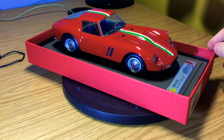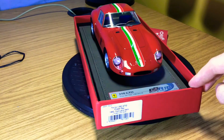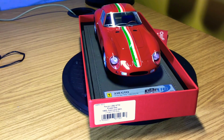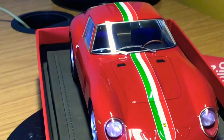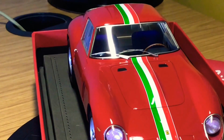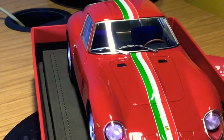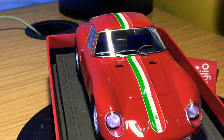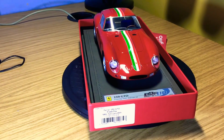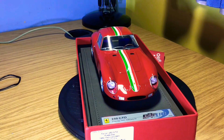The wipers are done very nicely by BBR. Again, you have to be very careful when you're polishing the model around the windscreen. It's extremely easy to pull up a wiper with a brush or a cloth or anything like that. I might do a video on tips to dust high-end model cars, just mistakes that I've learned first hand myself, just to watch out for.